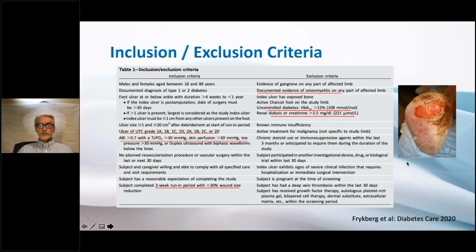But what we did, which is different than most of the other studies and most other DFU studies in general, is that we allowed for a University of Texas grade 1 as well as 2, from 1A to 1D and 2A to 2D, to be evaluated and enrolled in our study.